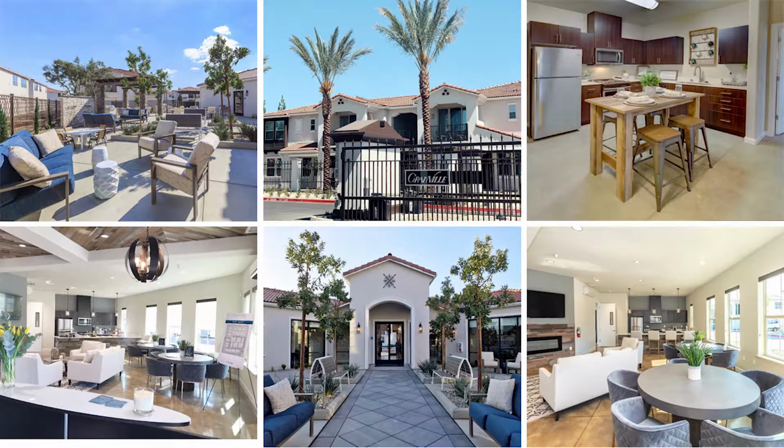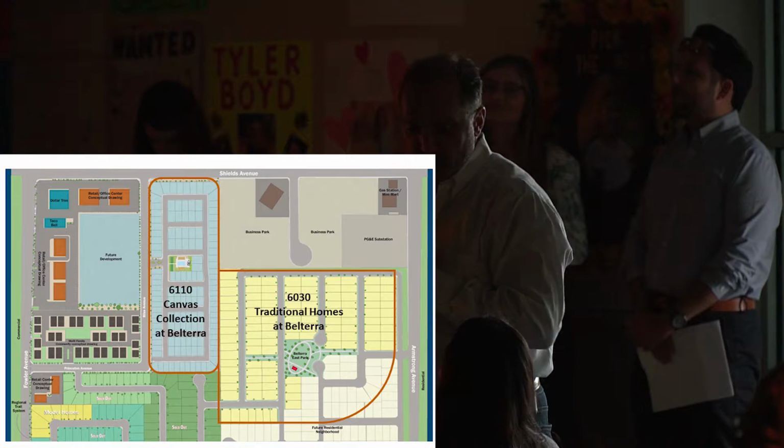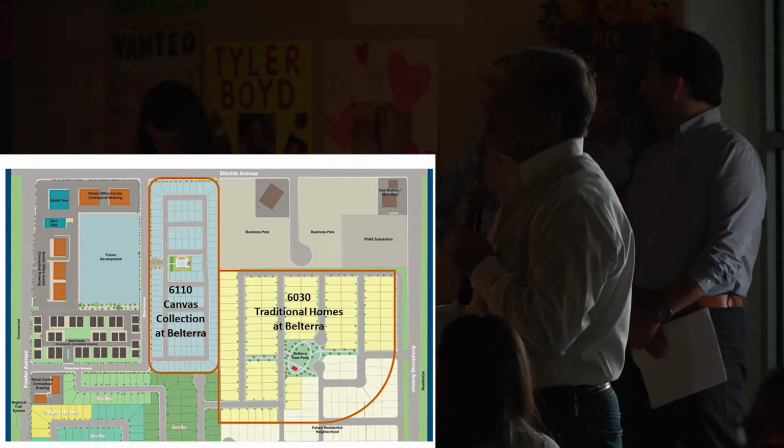And the question is, if you go back to this area, who would you want to live right next door to Starbucks? My boyfriend would. Okay. But we have to have a buffer of some kind.